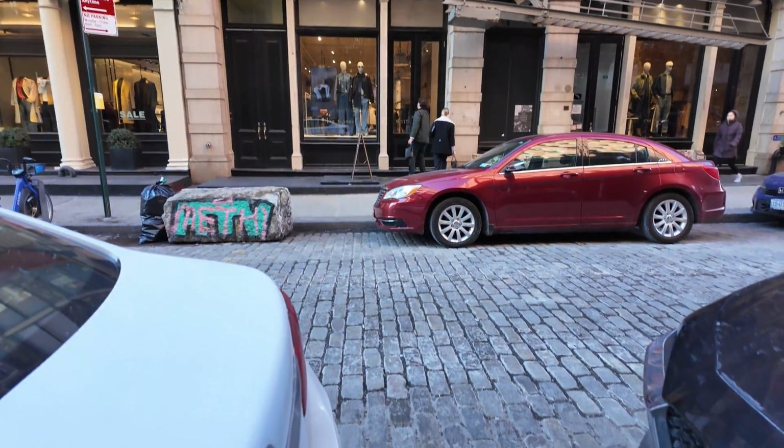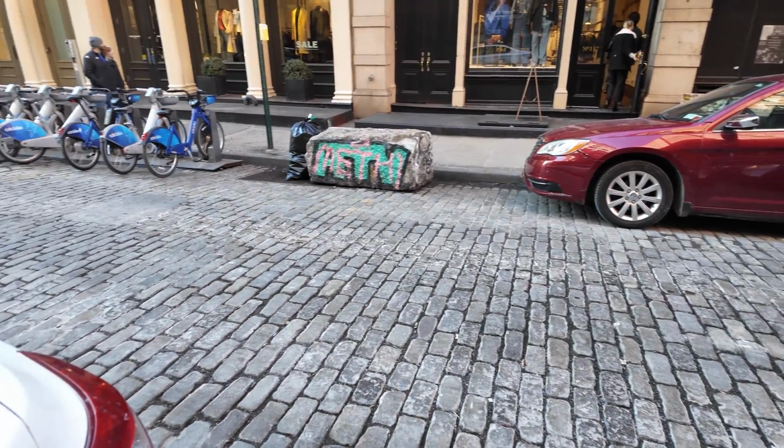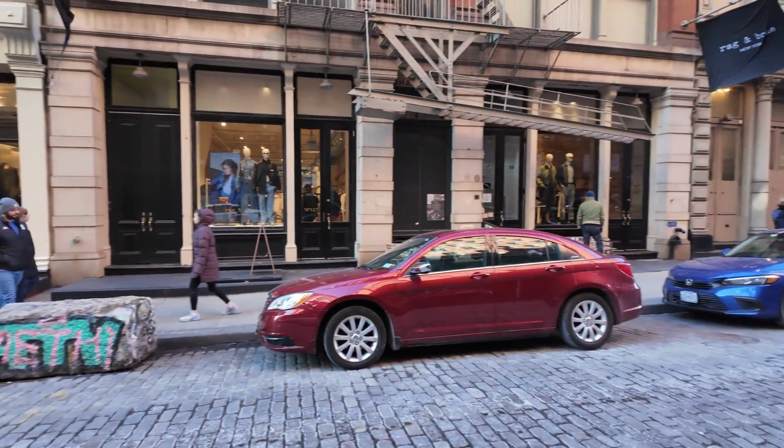And it's even better when you got the cobblestone streets. So when the cars drive by, they got to do it slowly. So it's like a 360 view of what's going on right here. And then let's walk ahead, because I know there's a couple of cafes. Like I said, it's not just fashion and architecture. They got a couple of restaurants and cafes around here to walk around. You just got to know where to go.